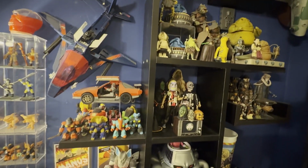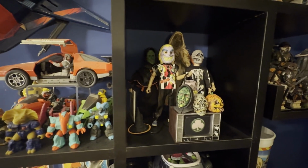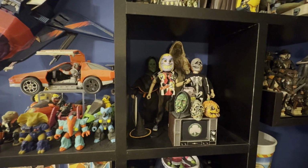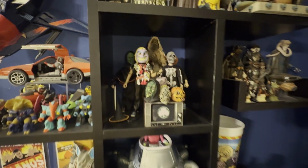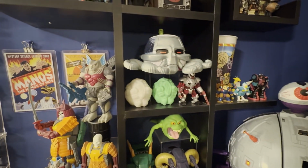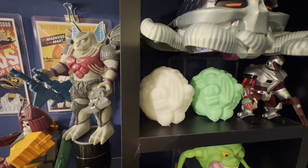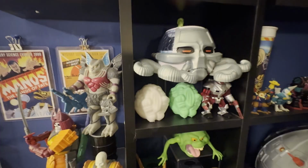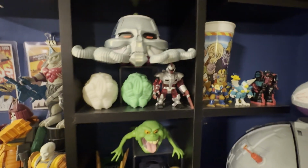We have Star Wars, Mask, Beetlejuice. Well, it's not just, NECA makes these little Halloween kids, and we got the Creeper back there from Creepshow. These are some 3D printed, kind of like Madballs style foot soldiers. Narc from Not Another Retro Channel sells those on his Whatnot sometimes.